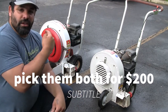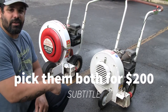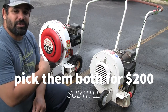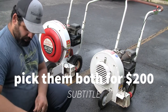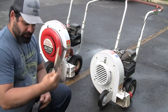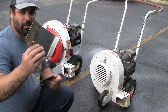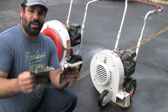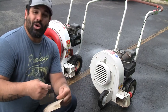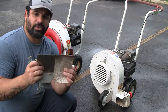But this one had a problem. So, if you guys see right here, that has like a little flapper, that one was missing. This one was there, which was this. So this is missing off that one. So luckily, at work, I made one. I tried to make it almost identical. Like I said, almost identical. We'll see if it works.